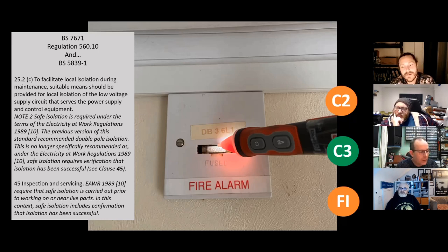Yeah, Will's just added in the chat there, clause 25 ends with, it should be possible to lock the facilities in both the normal and isolate positions to prevent unauthorised use. Yeah, we've only put a little bit of clause 25 in because 5839 has a lot more than what 7671 does, as common sense.